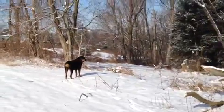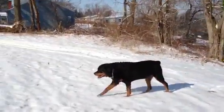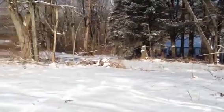Nope, don't go down there. Come on. Come see Mama. Good boy. Whoops. Sliding. He likes to go down there, and there's some people that live down there. I'm not sure it's okay, so we gotta try to keep him up here.